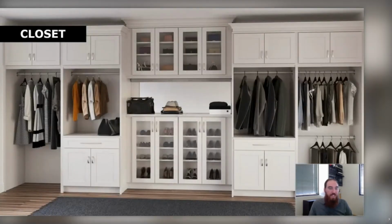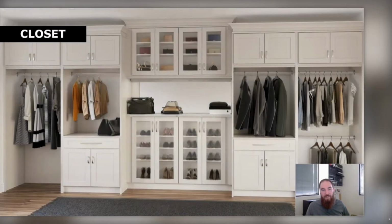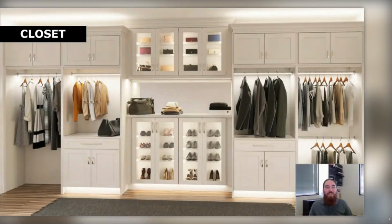Moving on to the closet here. This one is really exploding right now, is what we've been seeing. We attend closet shows. We talk to people. We're getting more and more into this market, and as we do, we see the growth that's come along with it. So this closet, not illuminated versus illuminated, is just a massive visual difference.